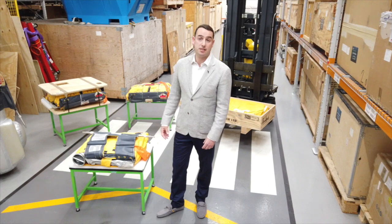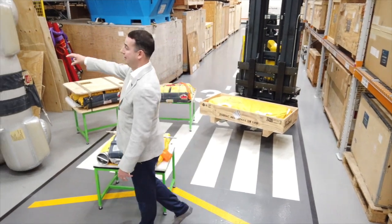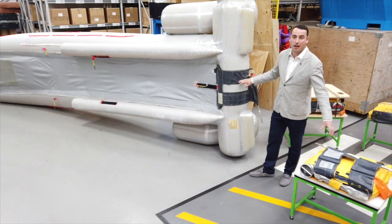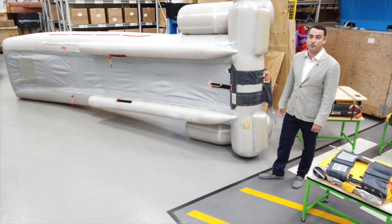And we're going to look at some of the key features which show you how something this small, when it's packed, inflates into this big beast over here. So it's pretty remarkable how it goes from that size to this, which is 5.5 meters, nearly 16, 17 foot, in a little over 6 seconds.